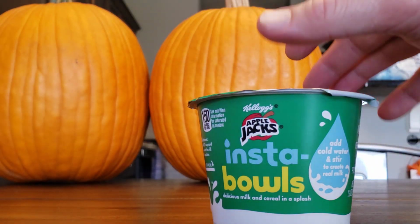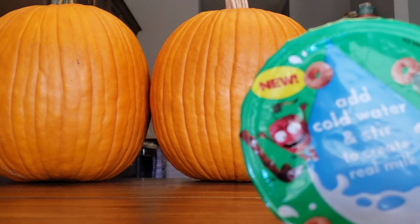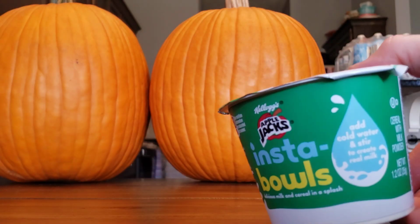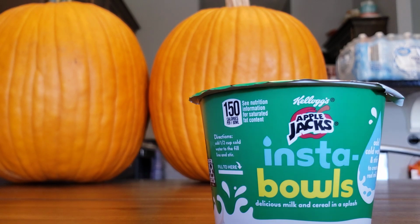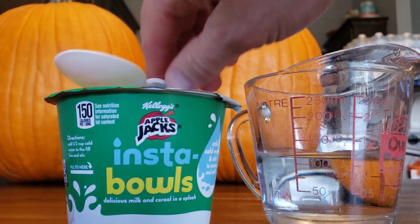So the last one of these I did was Raisin Bran. And these are the add cold water and stir. A powdered milk's already built into these, so you don't need milk. You just need cereal, water, and a spoon. We're going to talk about that here in just a little bit.